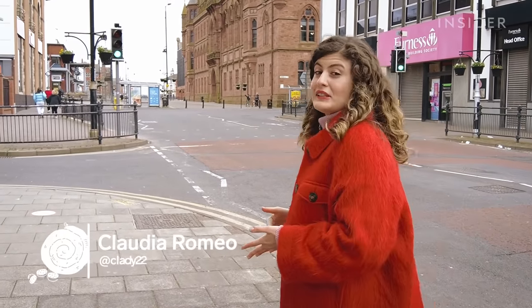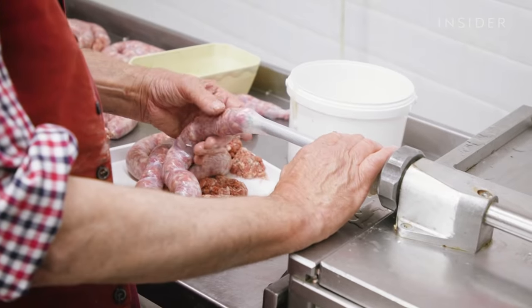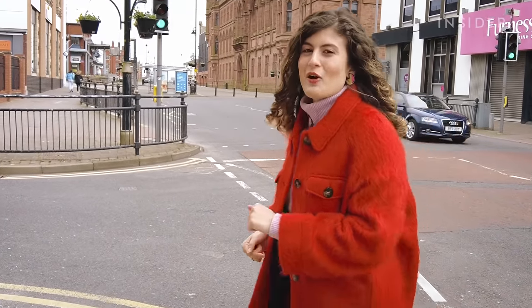We're in Barrow in Furness, Cumbria, England. This county has been the home of Cumberland sausages for hundreds of years. And today we're going to learn more about the traditional method to make Cumberland sausages. A method that will take us back to the times of the British Empire. Let's go find out more.